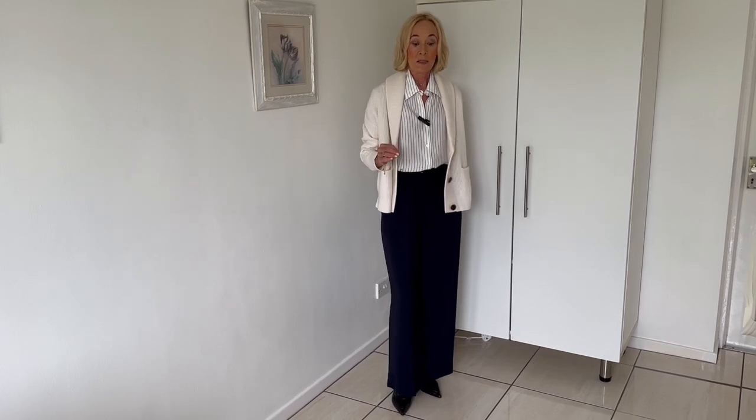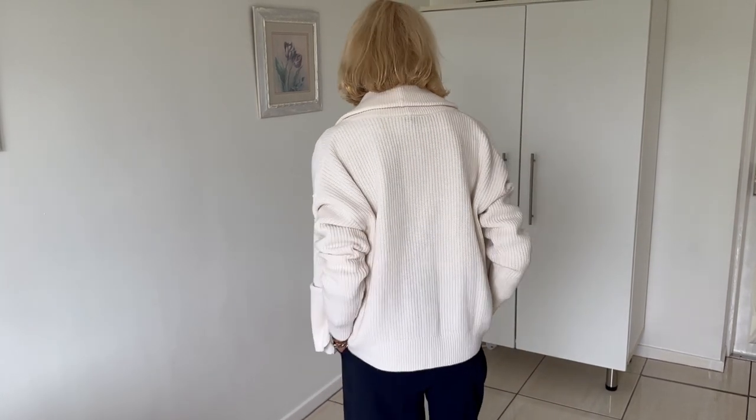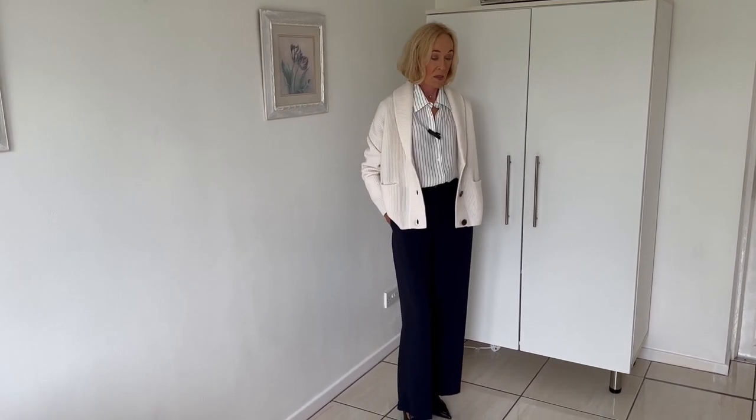When you see things on websites, you don't really see how absolutely stunning they are. And this is an absolutely stunning piece, and I hope this comes across. Let me come a bit closer. It's just stunning. I just got it on with what I was wearing, and honestly, I'm good to go. So absolutely wonderful hero piece. Well designed, quality wool and cashmere, just absolutely wonderful.